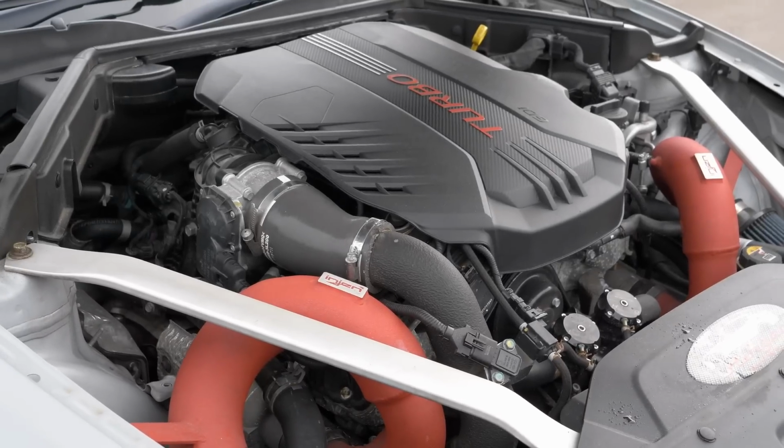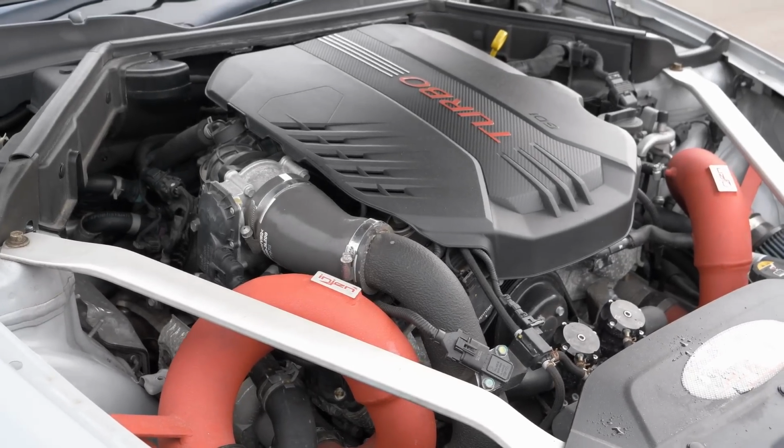Running costs then, what's miles per gallon? Well, I think with mixed driving, you're likely to see around 25 miles per gallon. On a run, it's possible to get around 35 miles per gallon, which, really for a performance car like this, look, if you're somebody who watches the channel, 25 to 35 miles per gallon, that's good. What about servicing?